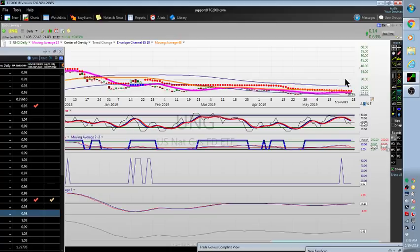Nat gas, the problem with UNG is it rolls like the VIX, so you have to be really right to catch it long. The best way to play UNG is, when you get these spikes like this in the stochastics and they roll back over, to buy puts, okay? Or when money flow turns over. Buy puts or sell calls, your choice. It's hard to make money going long this, because as the contracts roll, it forces the price of UNG down.